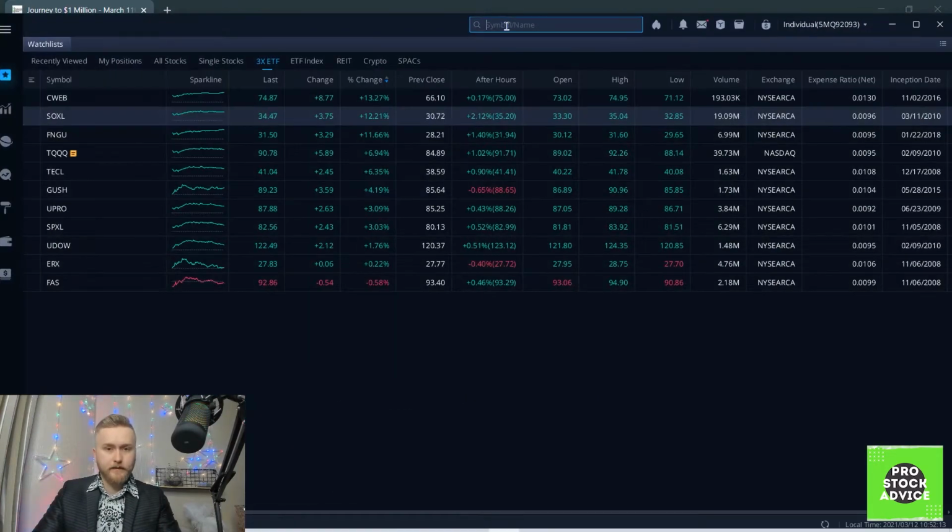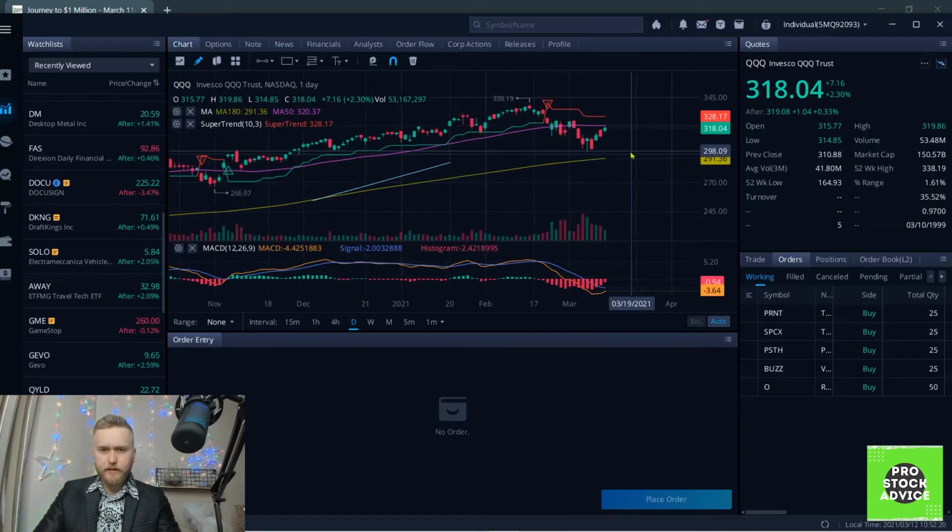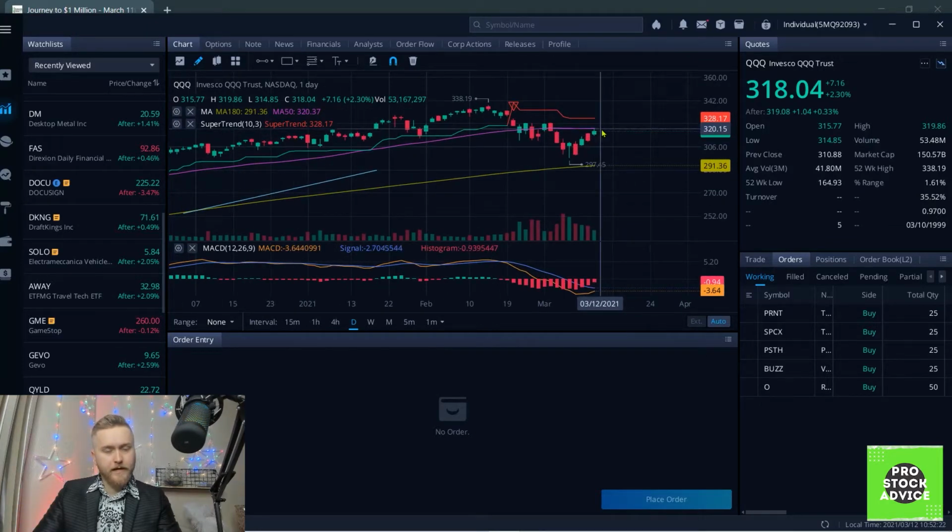But if we do look at the Nasdaq, the QQQ, which is up again, as I said, it's like 2.6%. We're right back on the 50-day moving average. So if we can break above the 50-day moving average, I think we're pretty much at more or less the same level that we were trading on. And then we can use the 50-day moving average as a support. Everything is going to be fine and dandy, in my opinion.